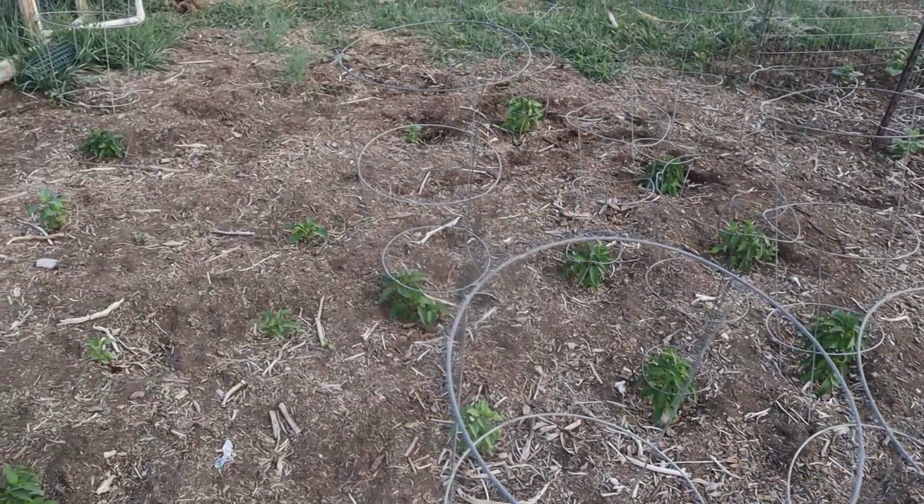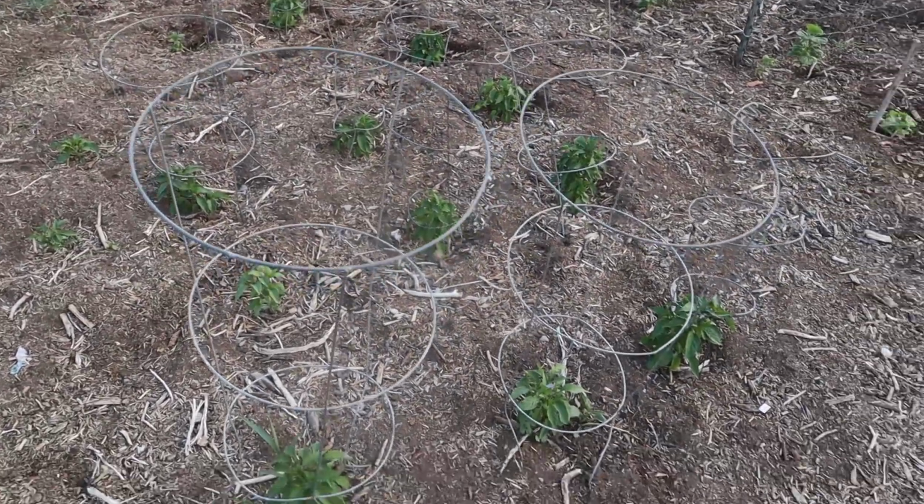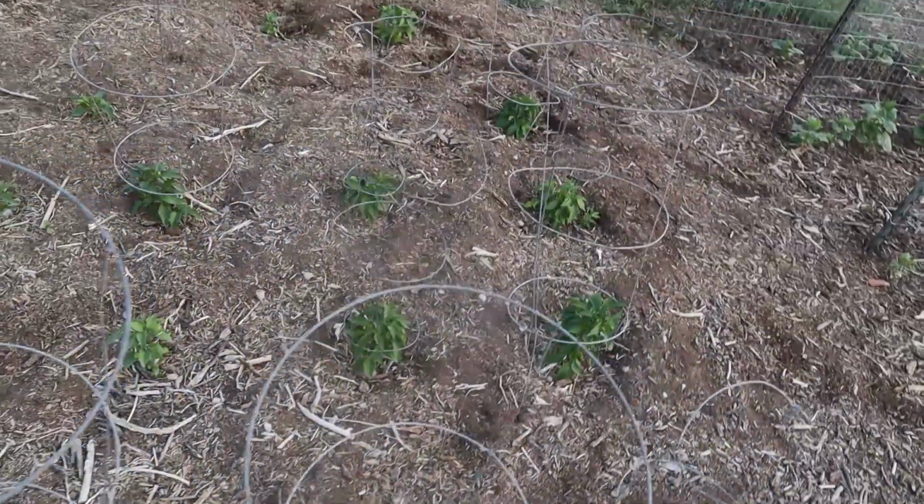And the tomato cages aren't really helpful. They're just there to deter little ones from trying to squish the plants. So that's why we have those on.